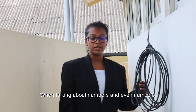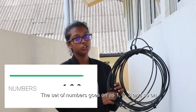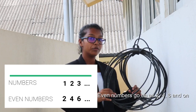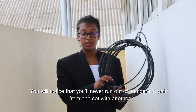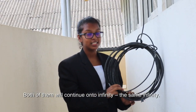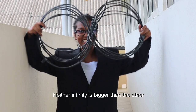When talking about numbers and even numbers, the set of numbers goes on as 1, 2, 3, and so on. Even numbers go on as 2, 4, 6, and on. 1 can be paired with 2, 2 can be paired with 4, and 3 can be paired with 6, and on and on and on. You will notice that you will never run out of numbers to pair from one set with another. Both of them will continue on to infinity, the same infinity. Neither infinity is bigger than the other.